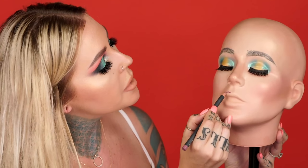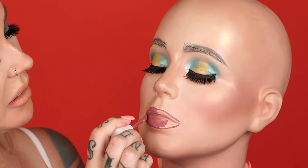You need a little bit of lip liner. Overdraw those lips. Cover up your little herpy. Ruining this too. Your hard face. Did I just put it all over? I don't know. Oh yeah.